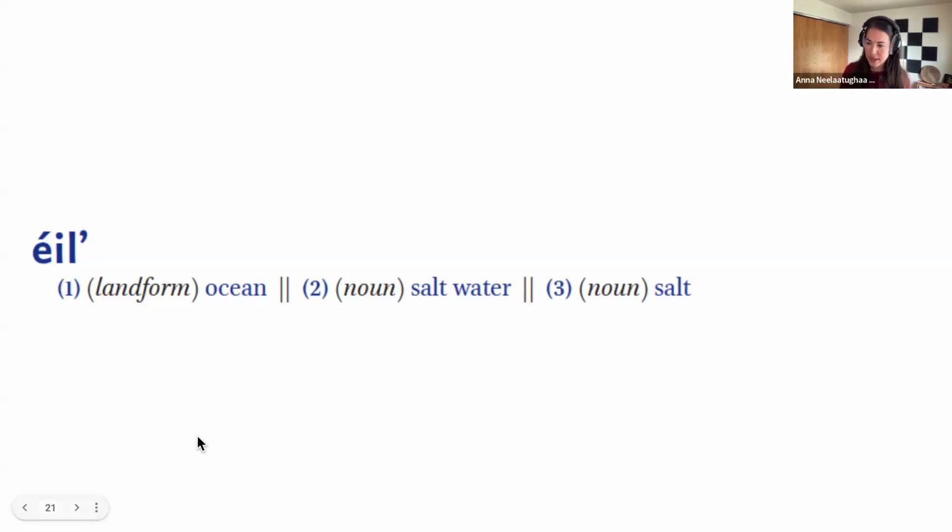So this word means ocean, salt water, or salt. And it has a pinched L at the end. A pinched Tlingit L is gonna have some bubbles come out on the side of your cheeks, and you gotta relax this part of your mouth and just let the pinched L kind of bubble through your cheeks, I guess is how I would say it. So repeat after me. Eight. Try again. Eight. Good.